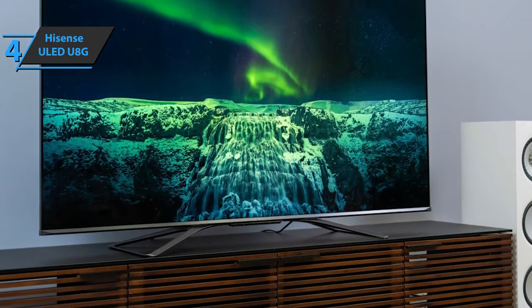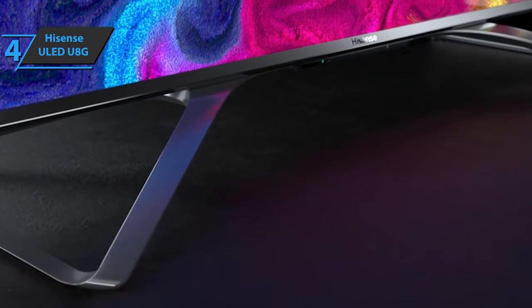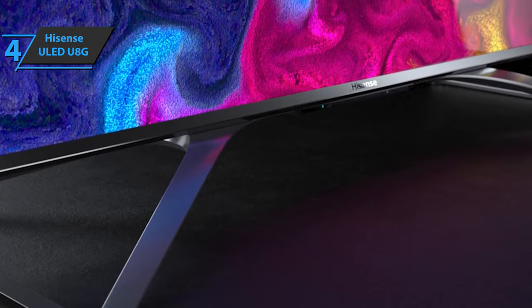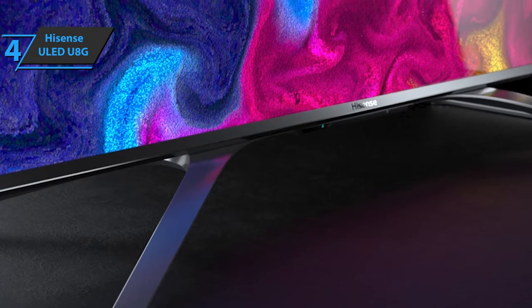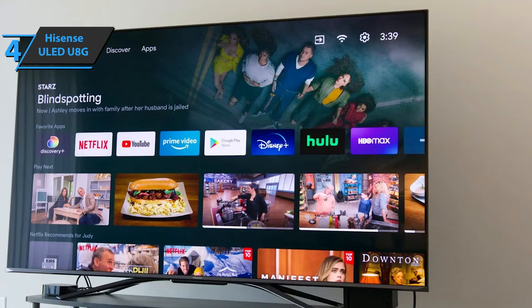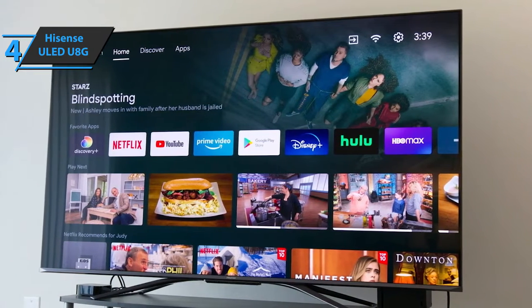The TV interface is quite friendly, fluid, and intuitive, which allows the user to easily customize and find their favorite apps such as Star Plus, Disney Plus, Amazon Prime, and Netflix, among others. The ULED U8 has a quad-core processor with 4K upscaling and noise reduction functions. The latter allows you to reduce image graininess while playing lower quality content.